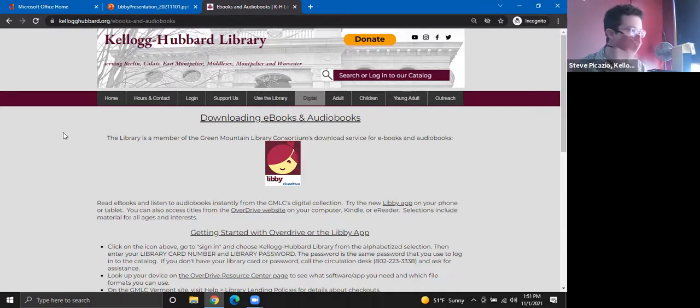To get to Libby, to get to the ebook and audiobook lending service, all I need to do is click on this symbol here with the smiling face on it, and that will actually open up the website itself.